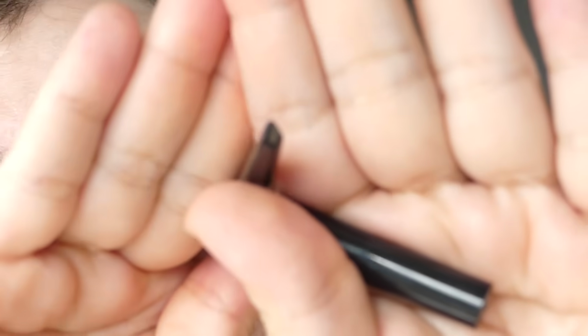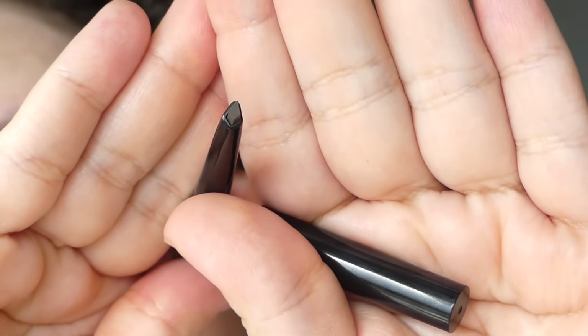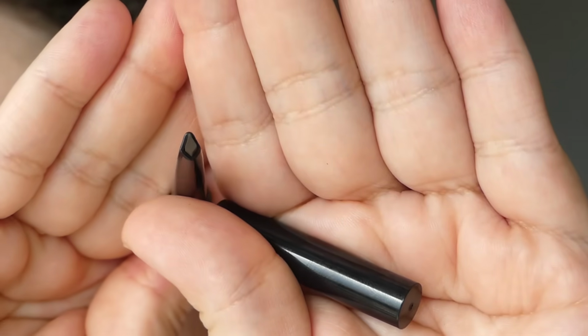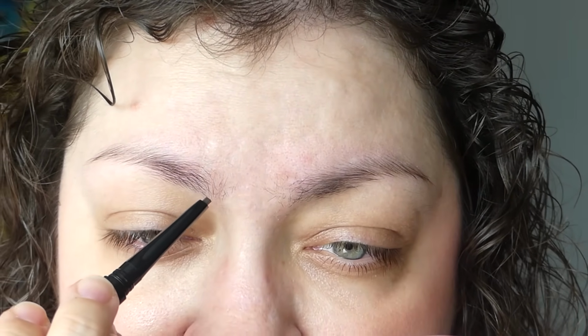Yay! Sorry, I had to turn my little mini fan on, but let's go ahead and try out this brow pencil and gel. Love that it's the 2-in-1, but I really will only love it in practice if it works. So a bit of a different shape here for the brow pencil. It's like an elongated teardrop triangular shape. Let's see, my friends. Zoom in a little bit. See if we can get this brow action here.